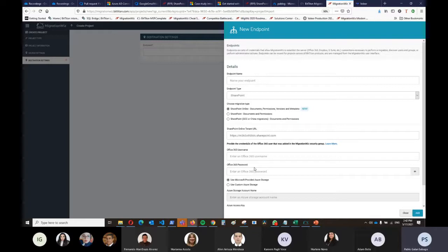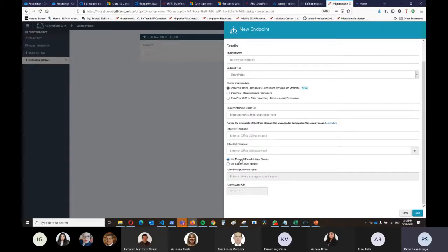And here I need to specify the service account that I'm going to use. The service account depends on the authentication app we install at destination. And at the bottom, we can select if we want to use the Microsoft provided Azure storage, which is a Microsoft API requirement, or if we want to use our own Azure storage.